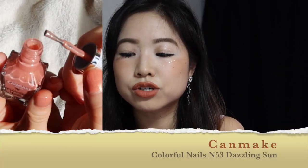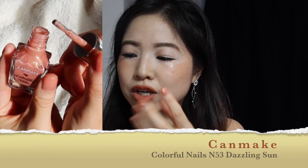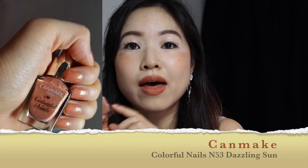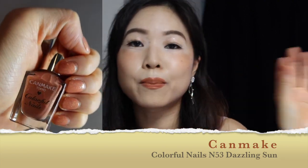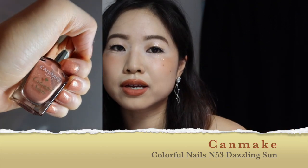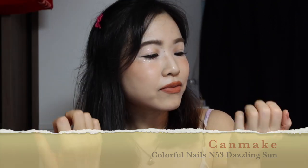They have these larger, chunkier glitter particles in here. Not so much glitter, it's more like chunkier foil pieces that really set the two special releases for this summer apart from their generic shimmer formulations in the Colorful Nails line. Yeah, I'm wearing it on my fingers right now and I am really pleased with that chunky glittery effect that I so desire. This actually really reminds me of these Anna Sui nail polishes that I used to hoard back in the day.